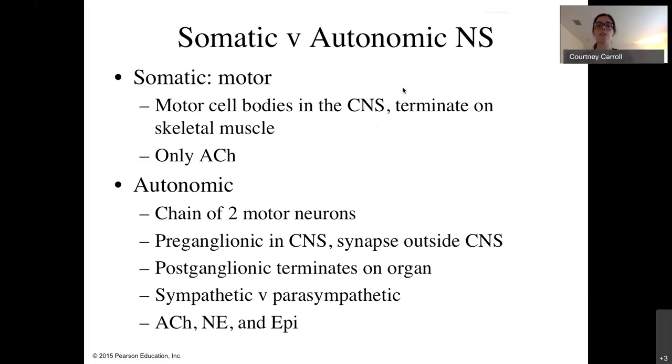The autonomic nervous system also uses different neurotransmitters. So while the somatic system just uses acetylcholine, the autonomic nervous system uses acetylcholine, and it also uses two other neurotransmitters, norepinephrine and epinephrine. And you may be familiar with epinephrine, especially with the rise of food allergies and people using EpiPens or epinephrine shots or epinephrine auto-injectors. And epinephrine is the neurotransmitter involved, especially with that fight or flight reflex, that sympathetic nervous system.